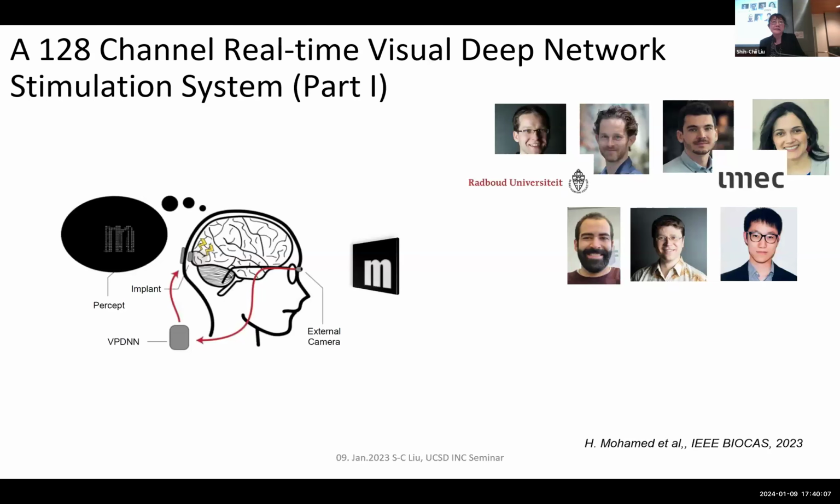For this first part, this involves partners from different institutions, Radboud and IMEC. The idea is that a person will be looking at an image, in this case a letter M, and the frames from the camera will go into this system, which we call VPDNN. It stands for Visual Prosthesis Deep Neural Network System. Then the stimulation currents would drive the implant in the visual cortex, and hopefully the person would see a phosphine pattern that resembles the M.